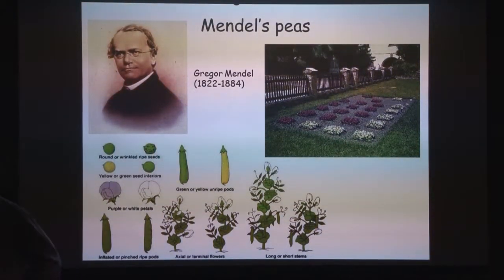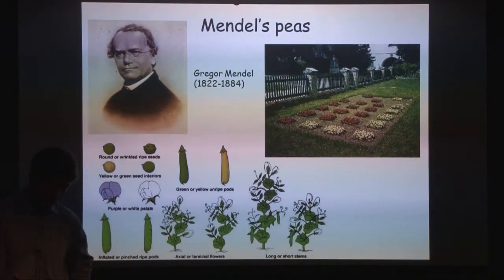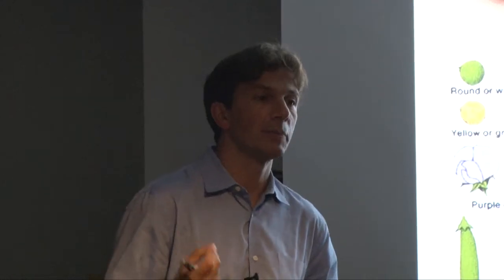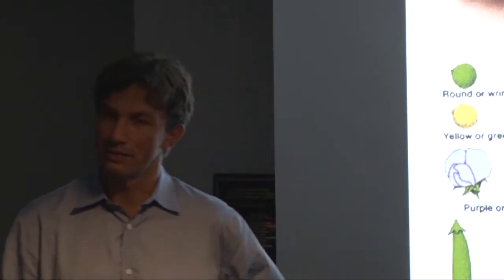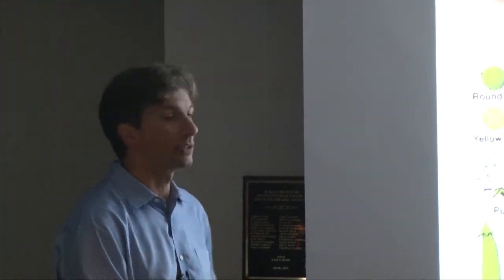So this was the basic insight of Mendel, and then after Mendel's discoveries, for the next 50 years or so, we have a period in science where people interested in this problem of heredity are focusing on the physical nature of the gene. So what is this particle? What is this thing that makes peas have seeds that are yellow versus green?